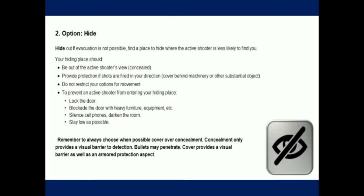Number two, option, hide. Hide out if evacuation is not possible. Find a place to hide where the active shooter is less likely to find you. Your hiding place should be out of the active shooter's view, concealed. Provide protection if shots are fired in your direction. Cover behind machinery or other substantial object. Do not restrict your options for movement.